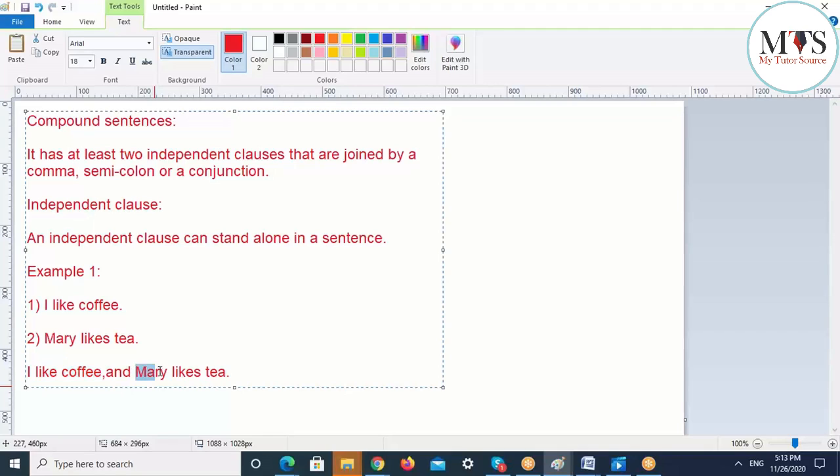Similarly, the second part of the sentence, Mary likes tea, can stand on its own. It is a complete thought. It doesn't require any support from the first part of the sentence. Okay. So this sentence would classify as a compound sentence because it has two independent clauses that are combined together through the use of a comma and a conjunction. Okay.